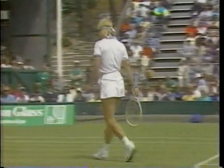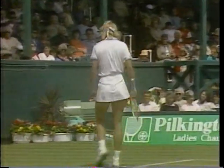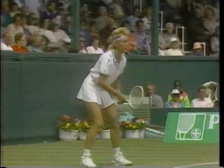Again, that fine. You can see where Navratilova took that second serve. She was a good 6 feet inside that baseline when she chipped that backhand. And it sets up another 3 break points on the Magers serve.